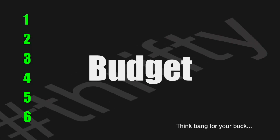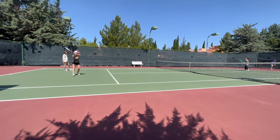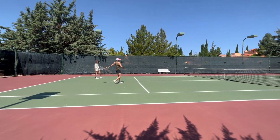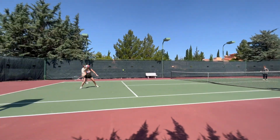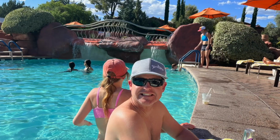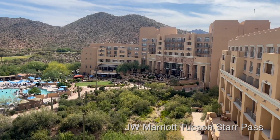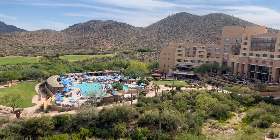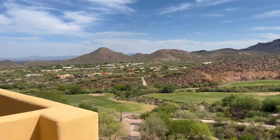Number 6, budget. Budget is a big one because these trips can get expensive quick. And it's probably why we like the national parks so much compared to something like an amusement park or Disney or something along those lines. We've done the road trip to Disney before, and just Disney by itself cost a small fortune. So hitting the national parks for us is really just the way to go. In addition to Disney, here are a few budget killers you really need to be ready for and keep tabs on.